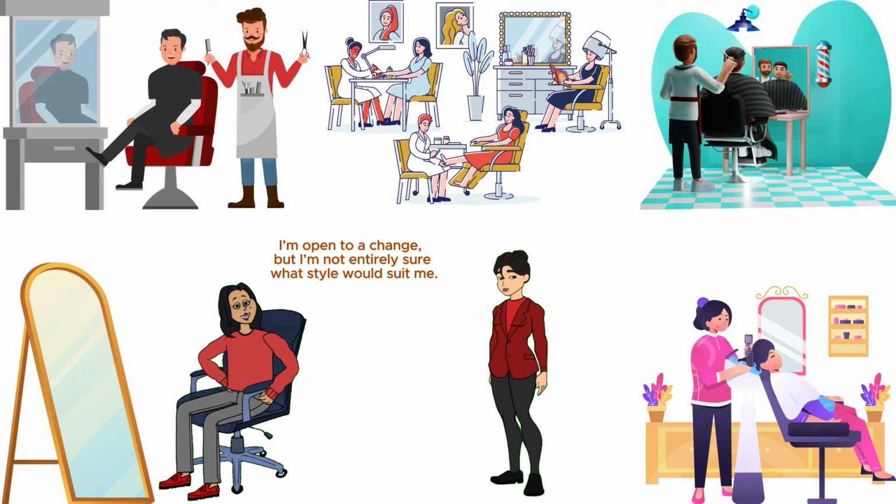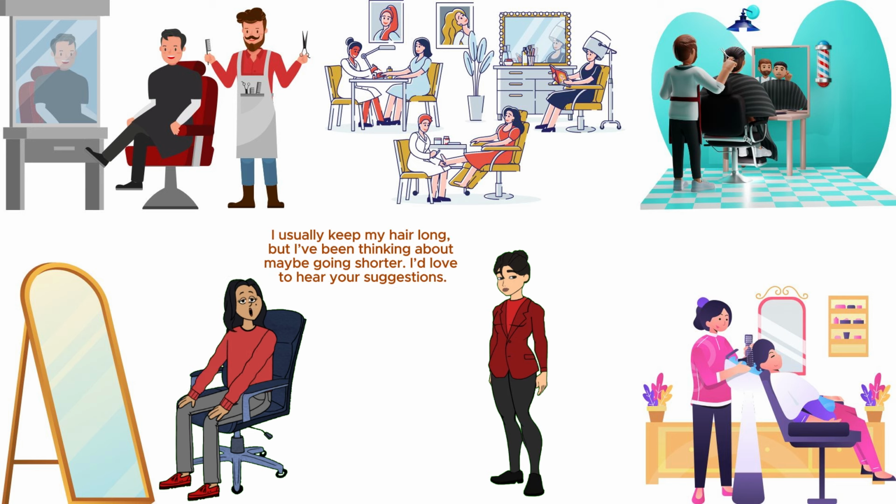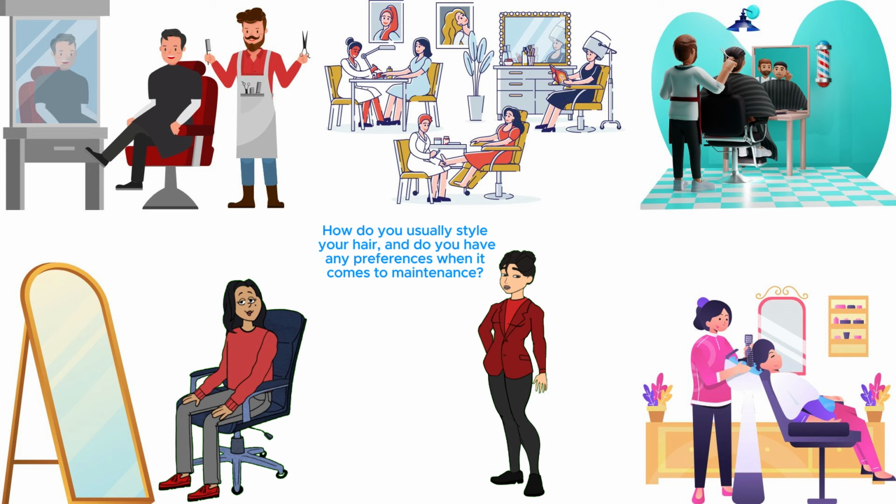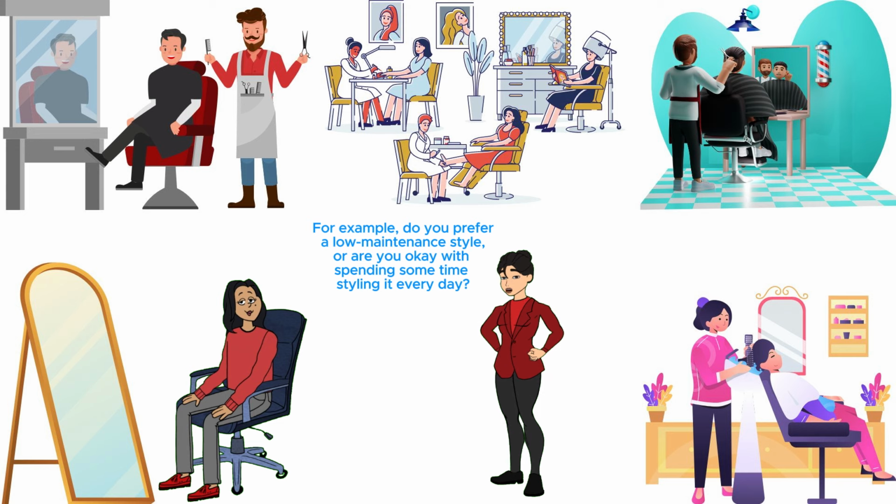I'm open to a change, but I'm not entirely sure what style would suit me. I usually keep my hair long, but I've been thinking about maybe going shorter. I'd love to hear your suggestions. I'd be happy to help with that. First, let's talk about your hair type and daily routine. How do you usually style your hair, and do you have any preferences when it comes to maintenance? For example, do you prefer a low-maintenance style, or are you okay with spending some time styling it every day?